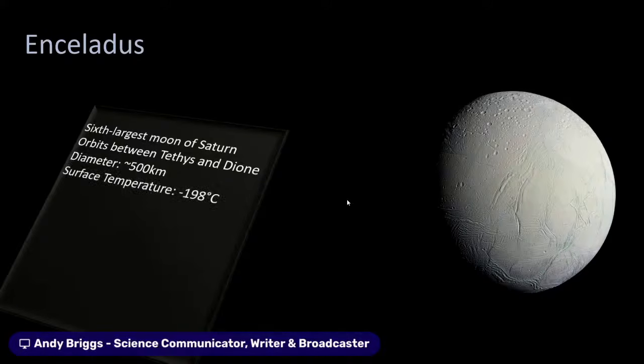It's got a surface temperature of minus 198 degrees Celsius, which makes it incredibly cold, obviously. And it was discovered in 1789 by William Herschel. It has a very high albedo of 0.81. The albedo is the amount of light that is reflected off it by the sun. So it is incredibly bright, and until the space age, it was never really clear why this moon was so incredibly bright, because it reflects nearly all of the sun's light.